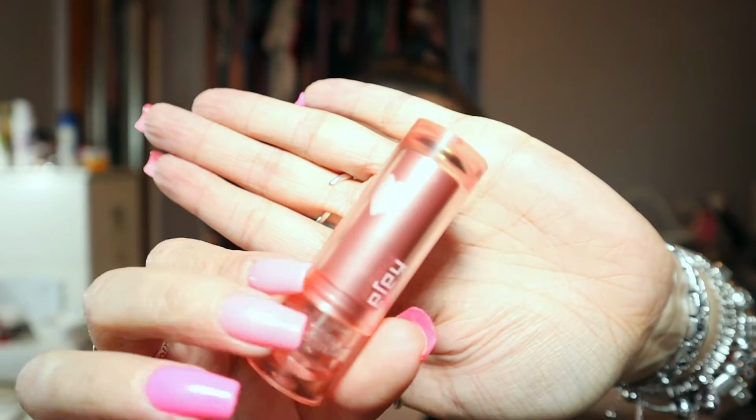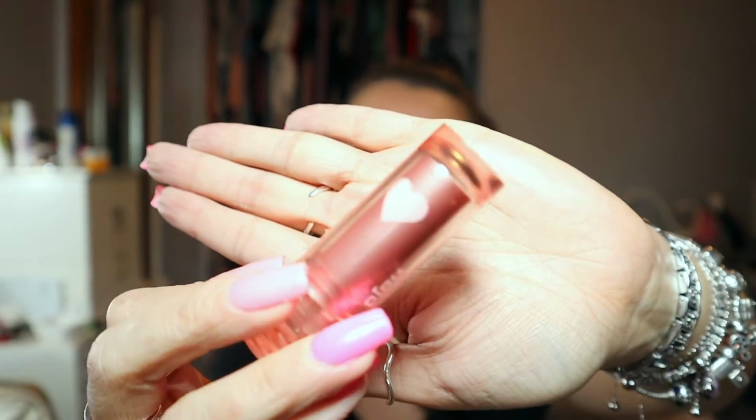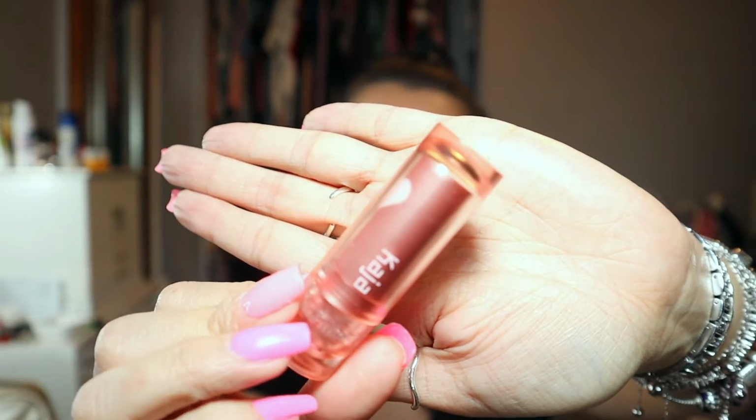So this is the packaging. It is super cute. I love Kaja's packaging. It's just always so cute and so simple. So now let's get on to swatching. I'm gonna zoom you in.